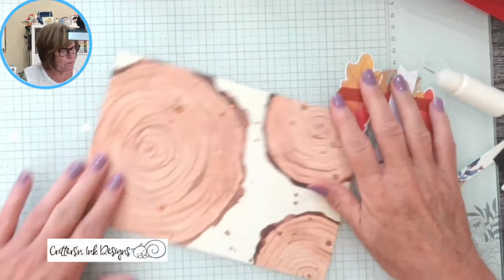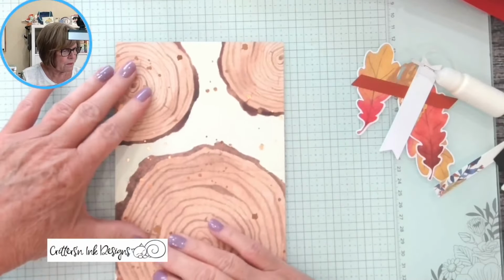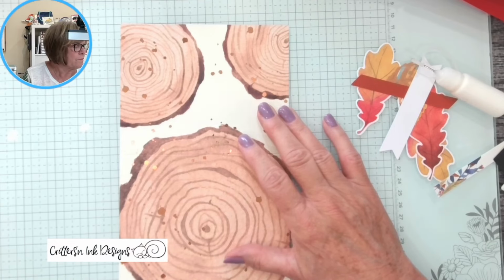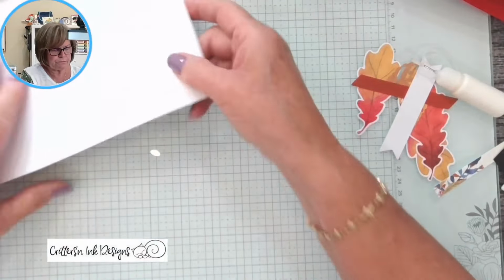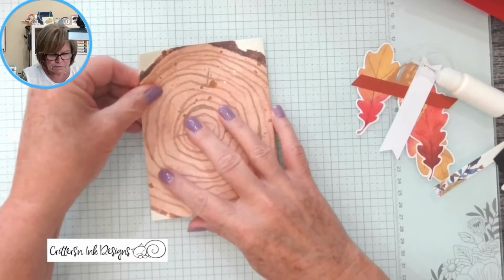So, let's see, what do we need to do here? So this card is a top opening card. So let's fold it and give it a burnish.